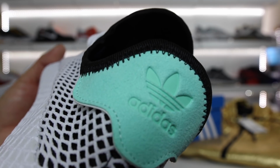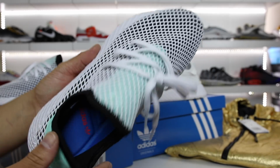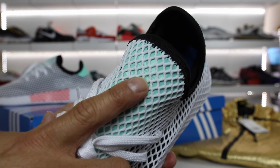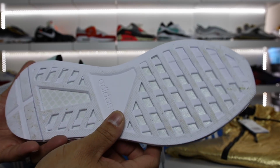You can see the back tab on this one with the de-embossed Adidas logo, and then you can see it has a little bit of pink on the inside of the shoe, and I like this little added South Beach sort of vibe to the shoe. Also, you can see that the tongue is blue as well, and it does have a little hidden Adidas logo there. And then the OrthoLite insoles again, and this one has a white sole, as you could see.